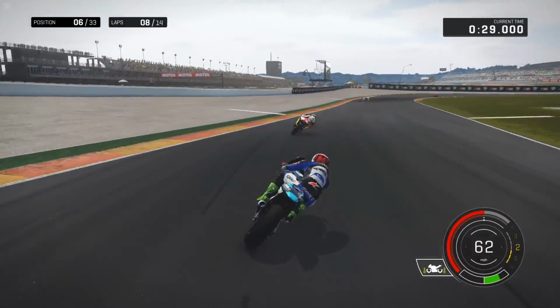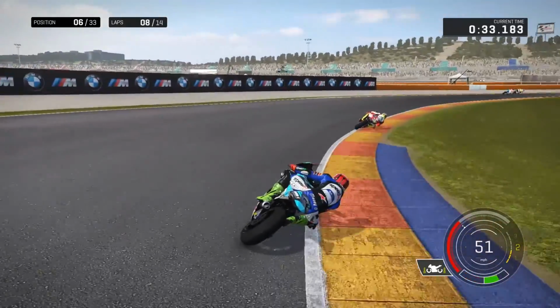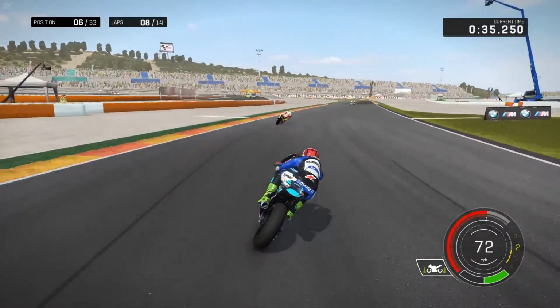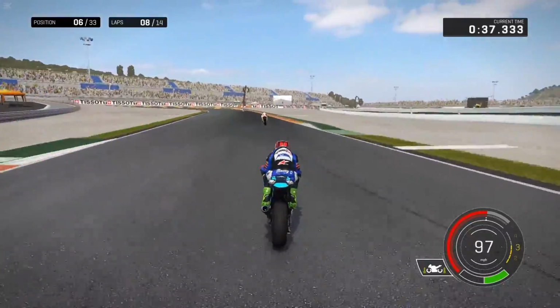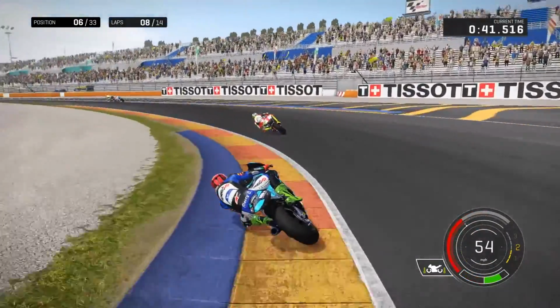He's almost into the top 5. Has a little look at Baldassari. Into the right hand, a bit too far back on this occasion to spear him, and flip over his bike. Let's see what he can do onto the back straight.